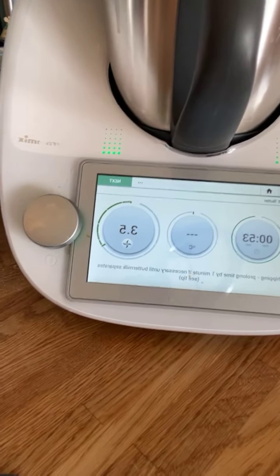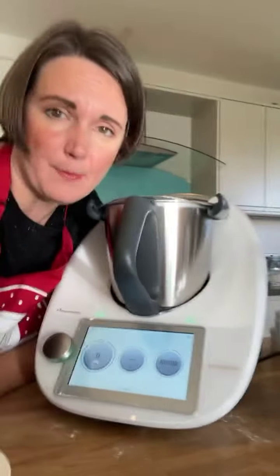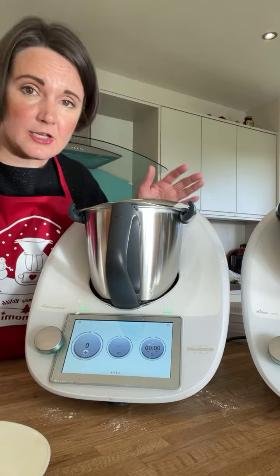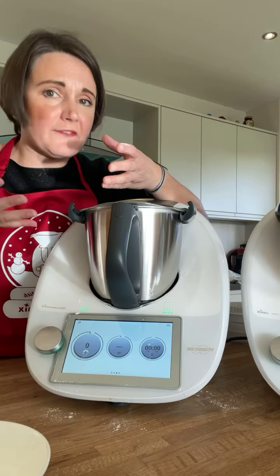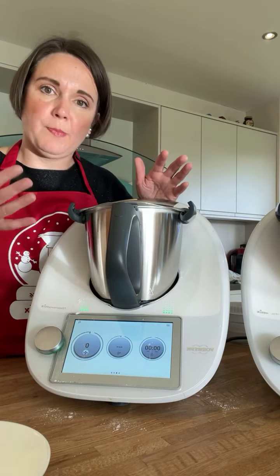So that is going to just whisk away for a minute, and in 1 minute we are going to have made butter from double cream. It really is as simple as that. And when you think butter, I've seen the cost, as a cake maker, I've seen the cost come up and up and up of butter. It used to be 75p a block. Now if you want to buy something like Lurpak, it's nearly £2 a block.